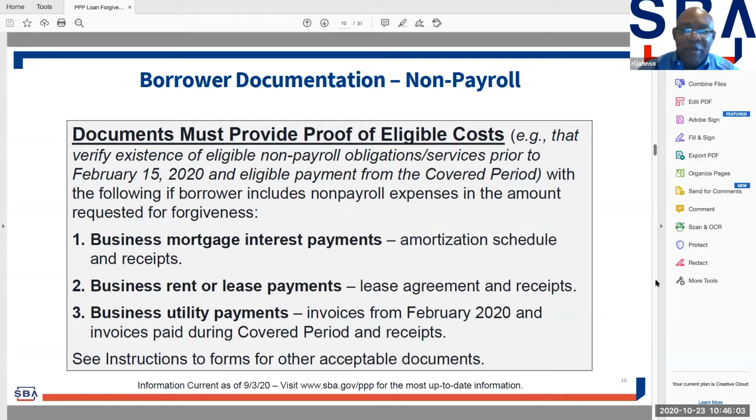All right, non-payroll, which we talked about earlier. You should have your lease agreement and receipts, and the amortization, which is important for the interest payment. You can run an amortization schedule, or have your bank run it for the business mortgage interest, because you want to include that along with showing that you've made the interest payments on that mortgage. And for the utility payments, you need invoices from February 2020 and during the covered periods.